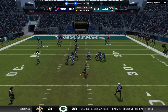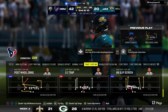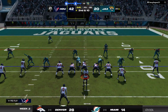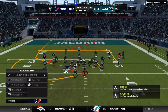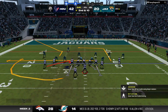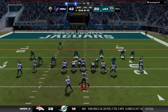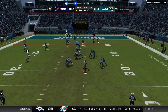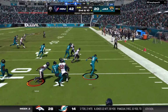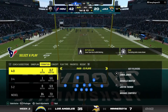On 1st and 10, Love. And that is incomplete. He couldn't hold on through the contact. Brings up second down. After the incompletion, here's 2nd and 10 from the 20. Ready. Here's Love. Oh, he rifles one, and that's going to be intercepted. And the Jaguars are going to take over at their own 13-yard line.